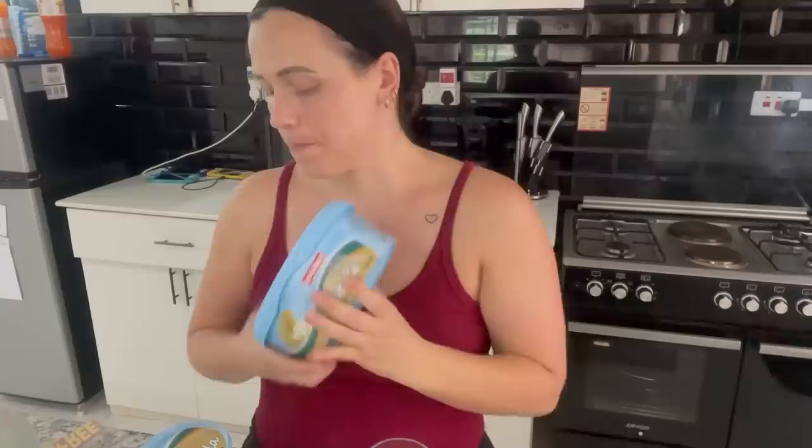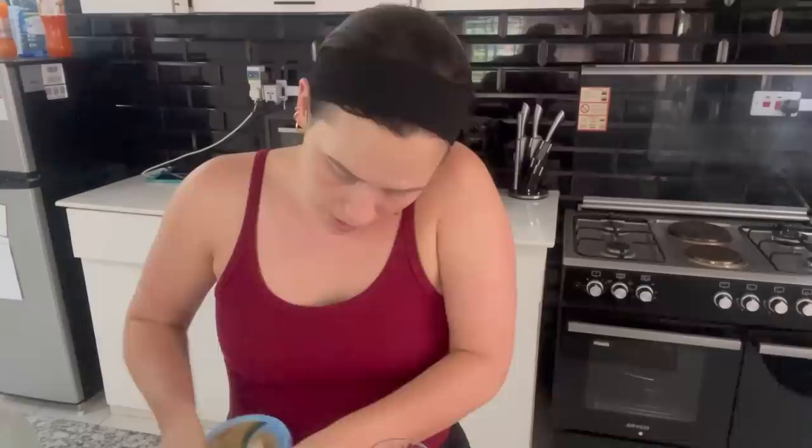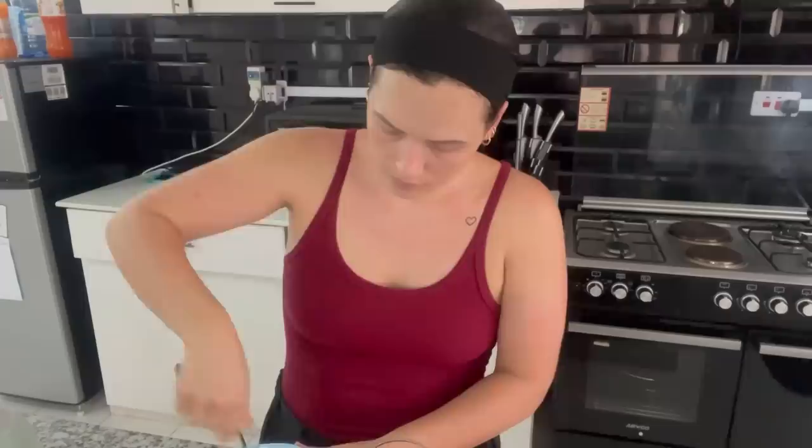So we got this vanilla ice cream from Naivas. It was buy one, get one free. So I don't think we've tried this brand of ice cream before. So we'll try it out. It's been sitting out on the counter for a few minutes, so let's see if it's soft enough. Let me try the ice cream by itself, see what we're dealing with here.